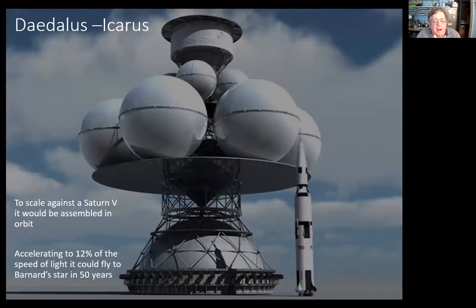Now, another aspect that's always been speculated about with Barnard's star is as a destination candidate for an interstellar mission. And in particular, you may remember the Daedalus proposal, which was to send a spacecraft out all the way to Barnard's star. And the idea would be to use nuclear power to accelerate the spacecraft to very high speeds. Over a period of 4 years, it would achieve 12% of the speed of light. And by doing so, it would be able to fly to Barnard's star in just 50 years.